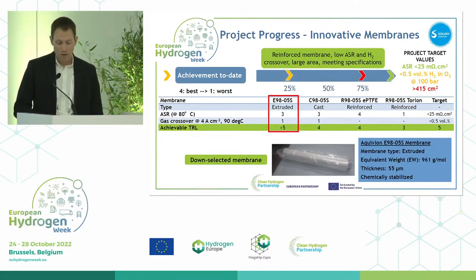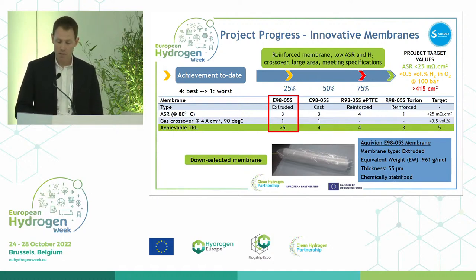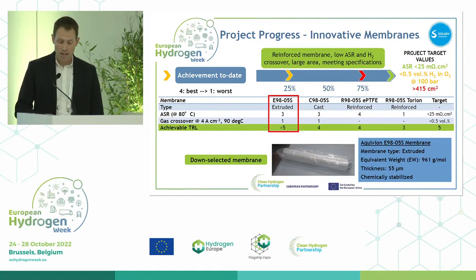The milestone was to produce a reinforced membrane with a low area-specific resistance and hydrogen permeation, meeting the size requirements of the project. Of the reinforced membranes investigated, expanded PTFE reinforced membrane had the ASR meeting the target, but Solvay deemed the readiness level of the manufacturing process not high enough to meet the volume requirements of the project.